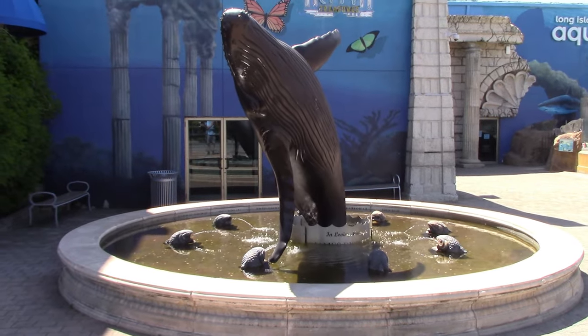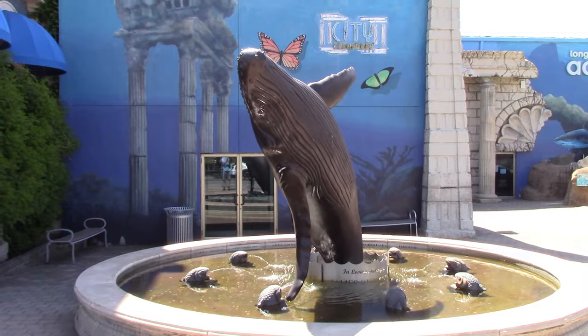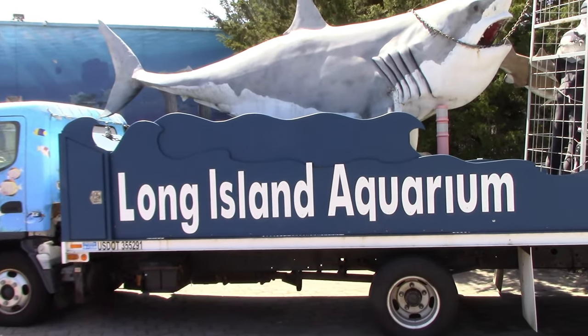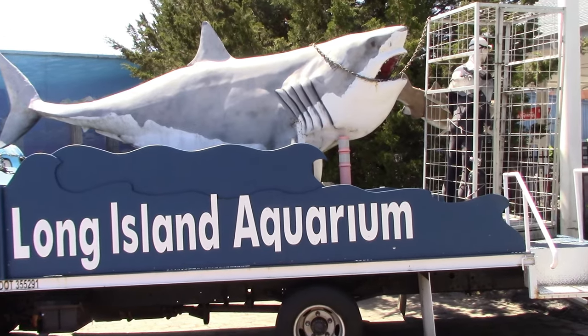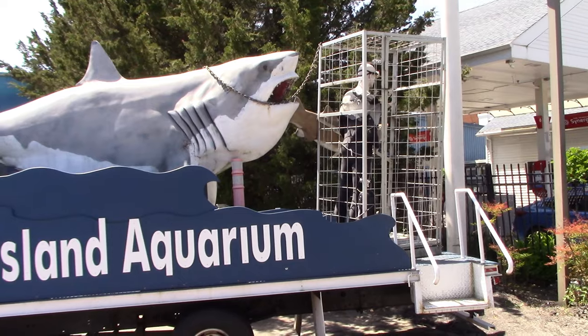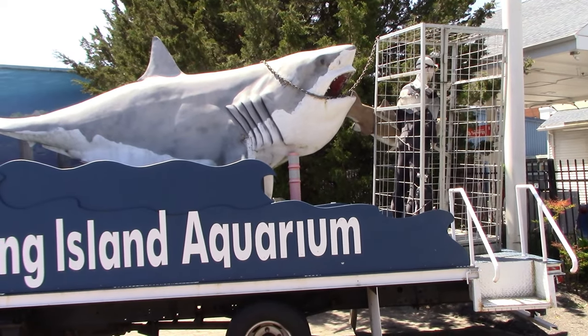Now he's got this fountain, the big whale coming out of it. Got the big shark on the truck. The diver cage. It's like a great white shark.